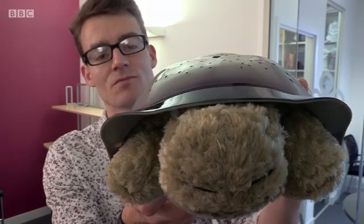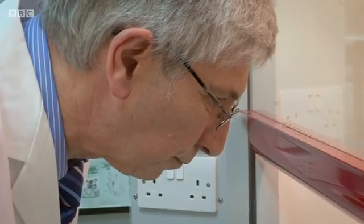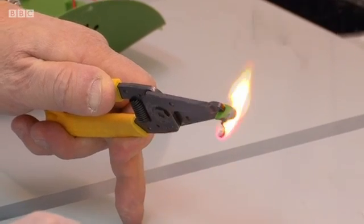And they may look cute on the outside, but inside these fake nightlights are seriously ugly. So there's no doubt in my mind that a fault on the electronics, in certain circumstances, the product could actually catch fire.